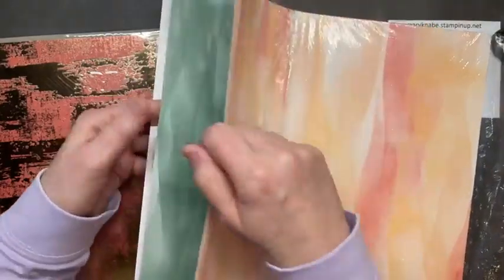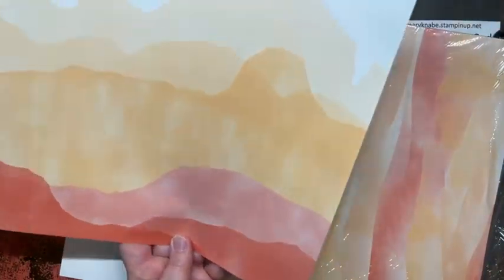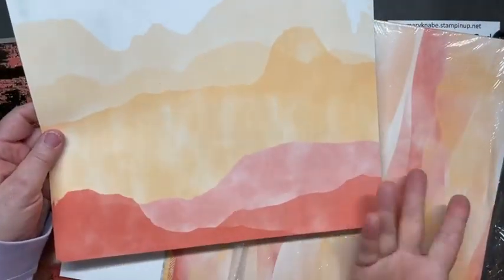So I really have to give this one some thought. I'm not sure how I'll be using this, but look at that. Do you see a desert landscape there?